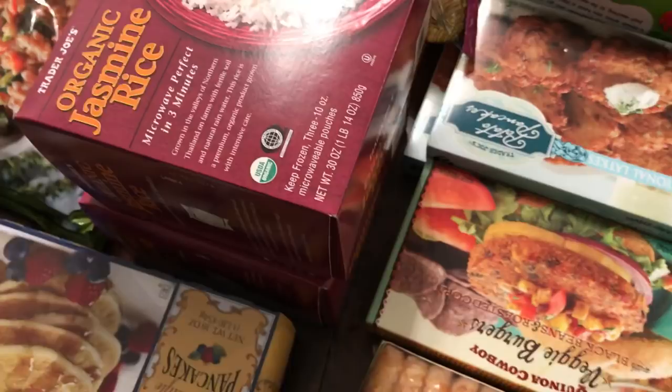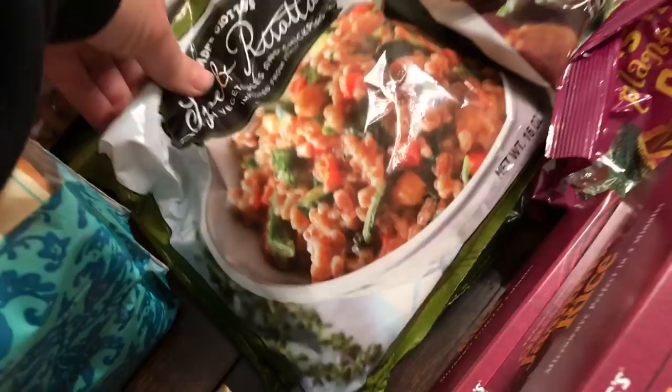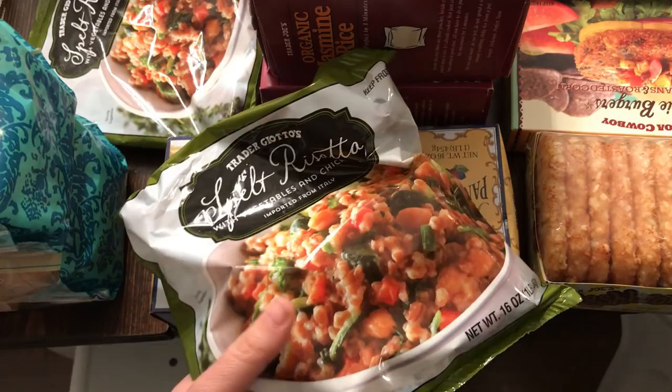I got more of the gluten and dairy-free pancakes. One of my kids is dairy-free, so those are for him. I got this spelt risotto last month, and it was so good. I do about half a bag of this for lunch for myself, and do a couple of sides with it, but it's really, really good.